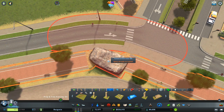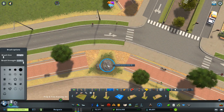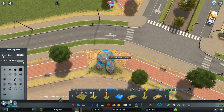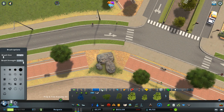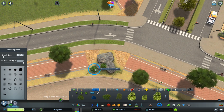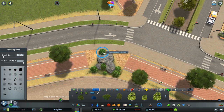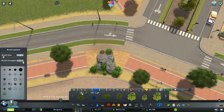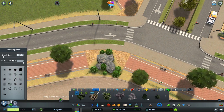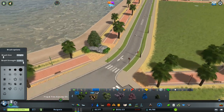Let's kind of run. Can we get a bigger rock in here? No, they're a little too big, aren't they? So what we'll do is we'll place in some smaller ones here. We'll grab some small bushes, and then just feature them around this little rock here. Maybe one of the smaller trees as well, like maybe one of these, the little sugar maples. How does that look?